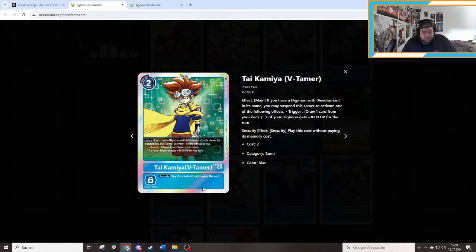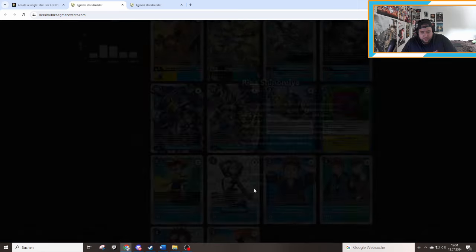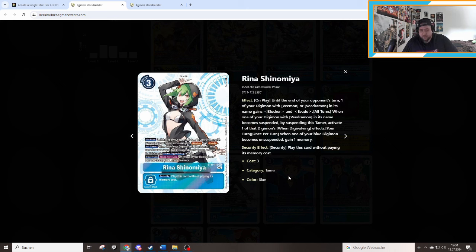Then we play the V-tamer. If you have a Digimon with V-Digimon in its name, by suspending this tamer, activate the effects below. It's a main effect: draw one card, or one of your Digimon gets plus 1000. And the arena is the card of the deck. On play, until the end of your opponent's turn, one of your Digimon with V-mon or V-Digimon in its name gains blocker and evade. Evade is a really cool mechanic.